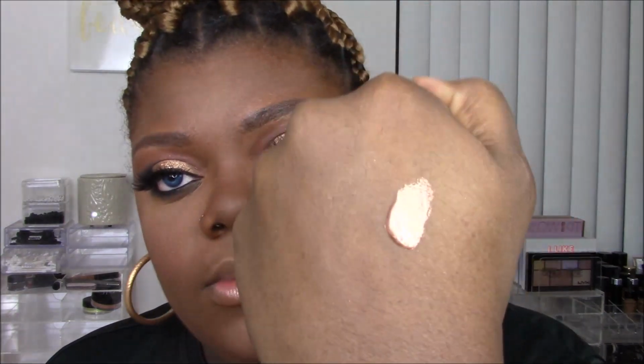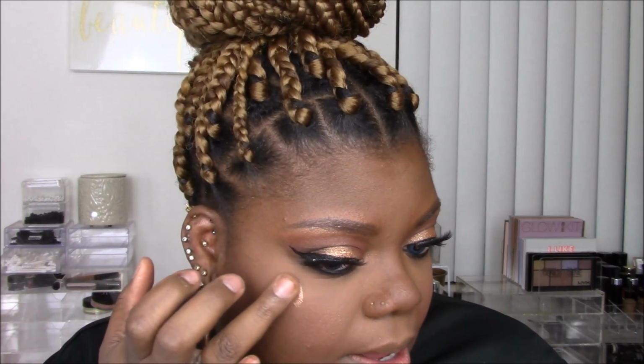All right. Favorite part. Highlighter. Now I want to glow. I want to really, really glow. So I'm going to do a two-layer step. I am going to start with a liquid highlighter and then I'm going to apply a powder highlighter. So my liquid highlighter is the L'Oreal Wet n Wild Mega Glow Hello Halo Liquid Highlighter. And this is the shade Go With The Glow. So I'm actually going to put some on the back of my hand. This is what it looks like. And I'm going to take my ring finger and dab this on my cheekbone.